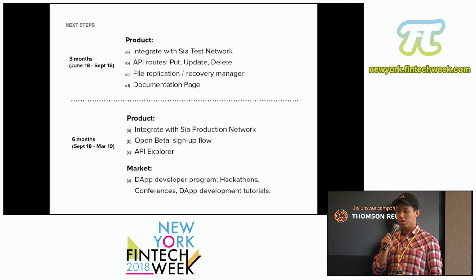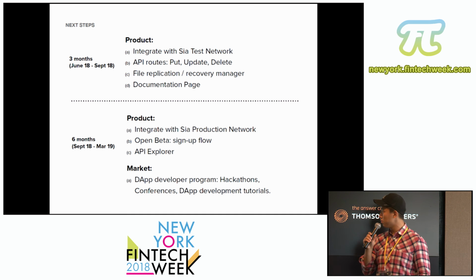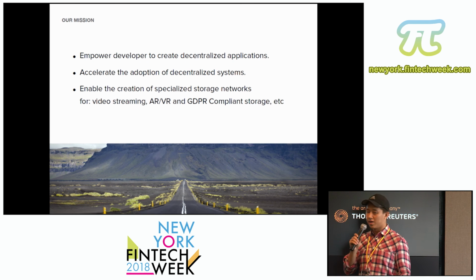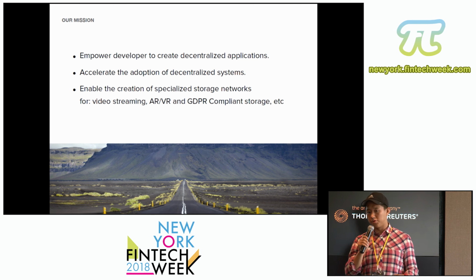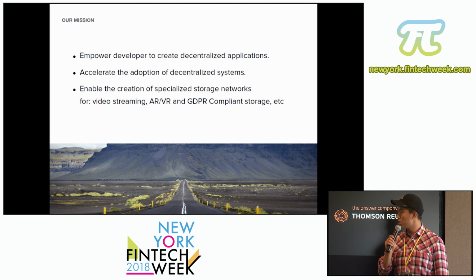Currently, we're very focused on developing the product, and by Q2 of next year, we will have a private testing group that will be using our platform. And our mission, which is critical, is to empower developers to create decentralized applications and to accelerate the adoption of decentralized systems. And this is something that is very core to our business and to our company.